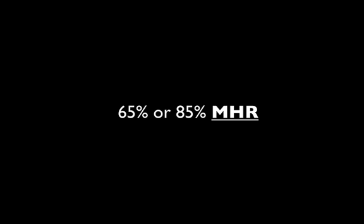It usually comes down to one thing, and that is the calculation or the estimation of your maximum heart rate. Because all training zone calculations are a function of this number, for example, 65% or 85% of max heart rate, just as an example, if you get this wrong by more than just a few beats per minute, your entire training program could be screwed.